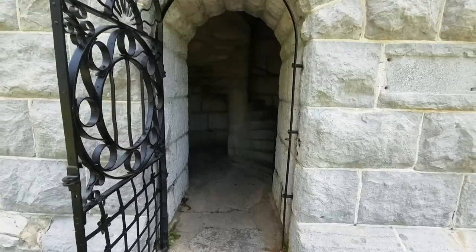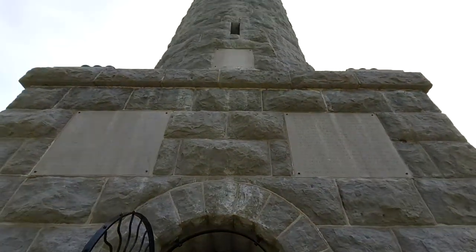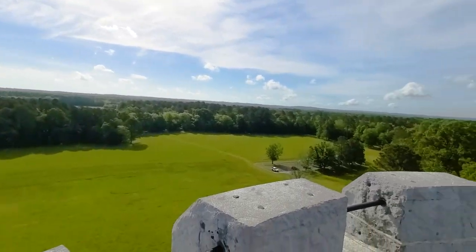So like I said, I'm here in Fort Oglethorpe, Georgia. I'm standing in front of one of the biggest monuments here in the Chickamauga battlefield. This monument is a huge tower and it's a monument to some of the Union soldiers that fought here.